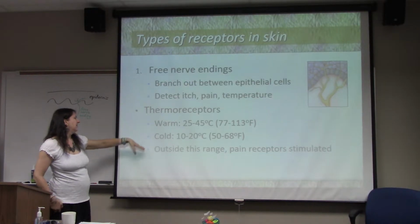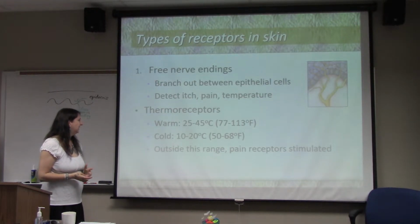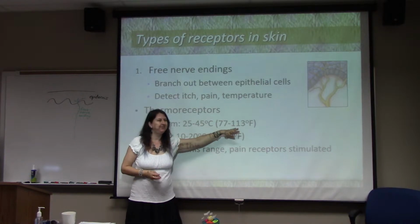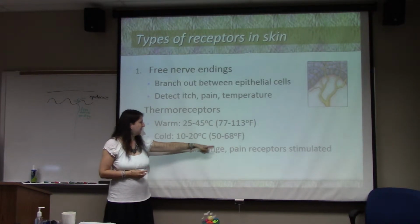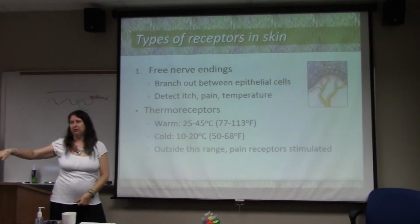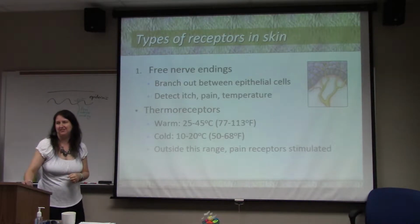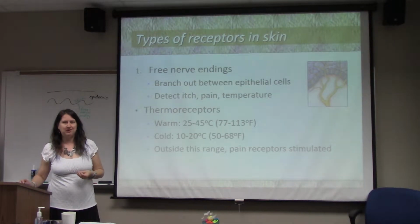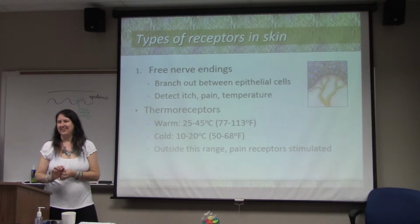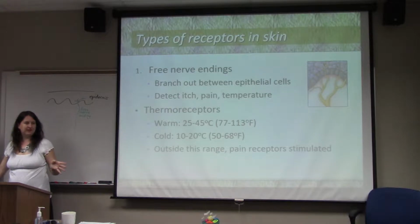Within the thermoreceptors, there are some that detect warm and some that detect cold. They each have a specific temperature range that they can pick up. Warm is a little over room temperature up to pretty hot. The cold receptors are just below room temperature down to about 50. If you go outside this range, colder than that or hotter than that, instead of stimulating the thermoreceptors, you stimulate the pain receptors because it's such a strong temperature change that it can cause damage. That's where you get the idea of something is so cold it burns, where you can't tell that it's cold, you can just tell that it hurts. Questions on free nerve endings?